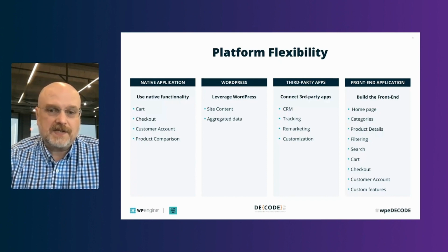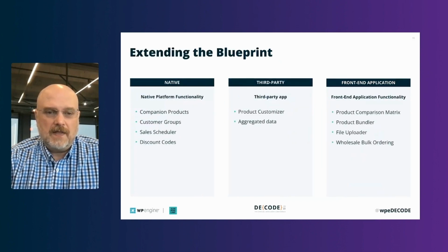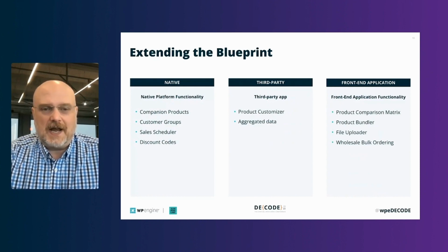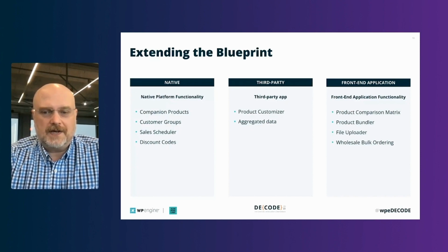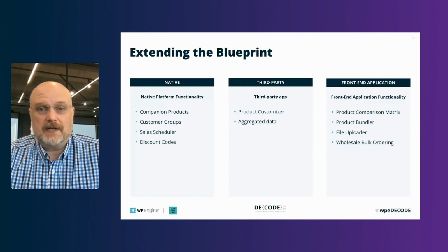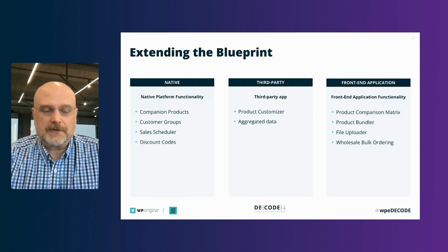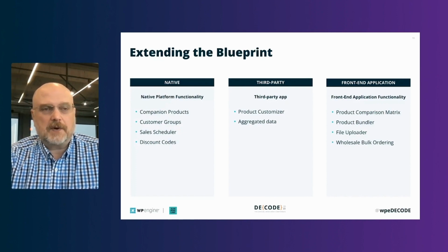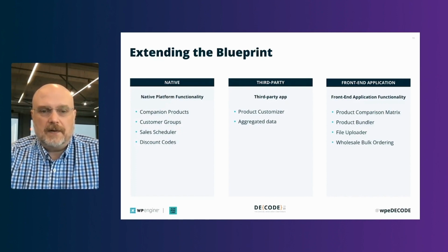Now we talk about extending the blueprint, right? So what's involved in that? We're going to see here that the front end application is started, and now you need to build out all of those extra pieces, right? That are going to make the store unique, that are going to make it do what your client needs to do. So, for example, in BigCommerce, there is some native functionality that's there available in the API, such as companion products, customer groups, those kinds of things.